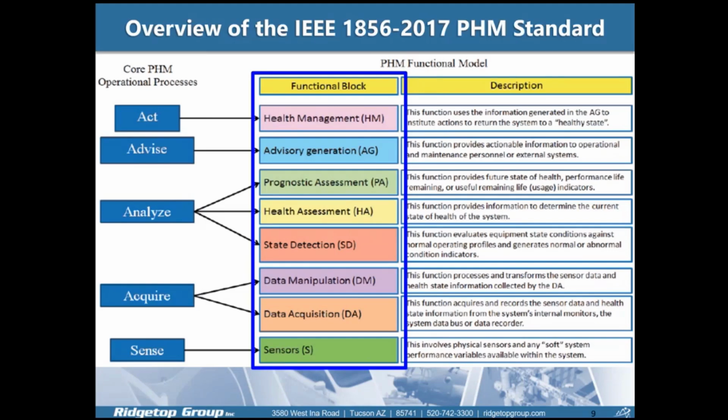To support these core operational processes, the PHM functional model includes 8 functional blocks that define the structure and workflow of the system. So for sense, we have the sensors, which involve physical sensors and soft sensors to measure the asset's key performance and condition indicators. Sensors act as the data collection interface for the system. For acquire, we have data acquisition and data manipulation. Data acquisition acquires raw data from sensors, monitors, and system logs. It ensures that all necessary information is captured, recorded, and sent for further processing.